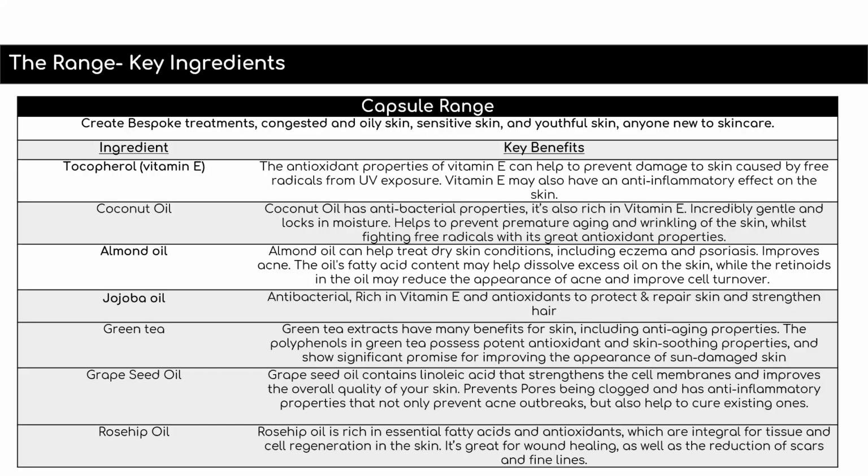Again, you've got your grapeseed oil in there, which runs through a lot of our range. We spoke about this last week, the week before. We know it's rich in linoleic acid, so it really helps to strengthen the cell membrane. The stronger the cell membrane is, the stronger the cell. That's what we want.